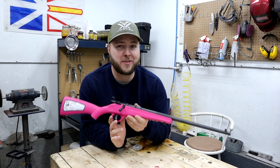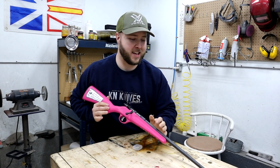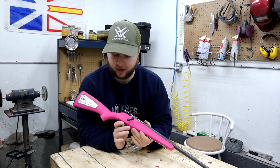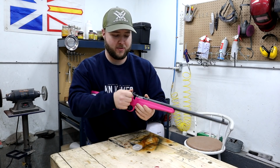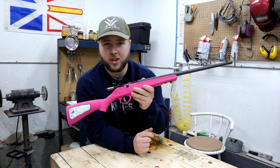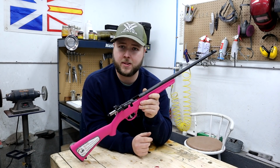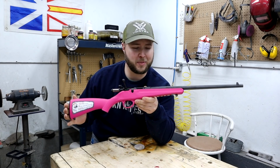We have a very special project today. Have a look at my new rifle. It's actually not my new rifle, it's the rifle that my wife and I gave my little daughter for Christmas. She's only 3 years old, and this is her first rifle. It's a little Savage Arms 22. It handles 22 LR rounds, and it's a very beautiful little bolt action.